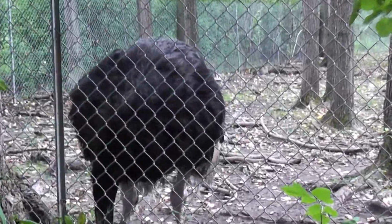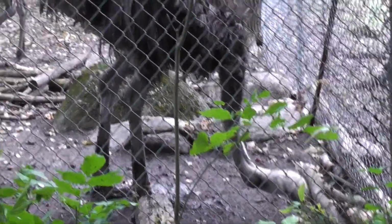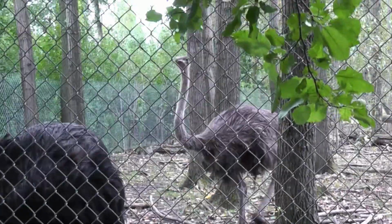Look at their feet. They look like dinosaur feet. Some dinosaurs, you know? Like, some dinosaurs, they have feet like that.